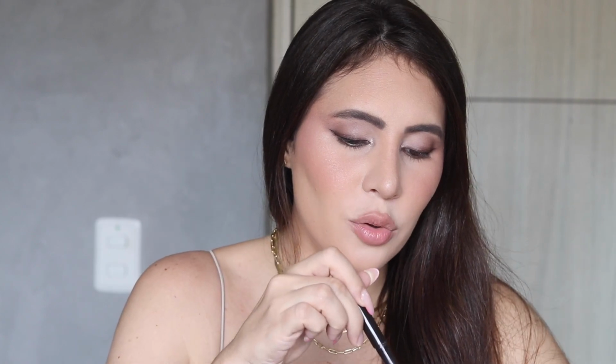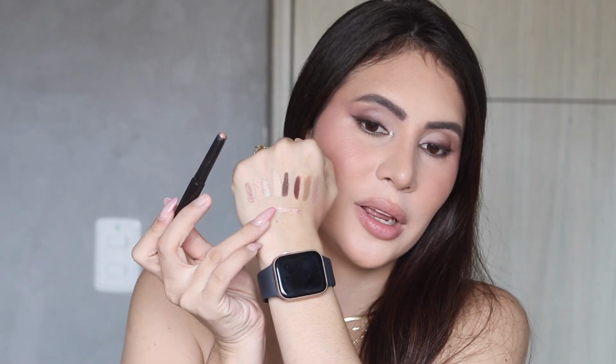And then as a final touch, I will grab a little bit of Rose Gold, which is this shade right here that has a hint of shimmer. This was the first shade of Caviar Stick that I used. I grabbed a mini from a Sephora Favorites and I fell in love with it. And I finished that completely.